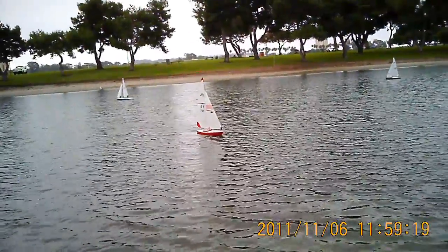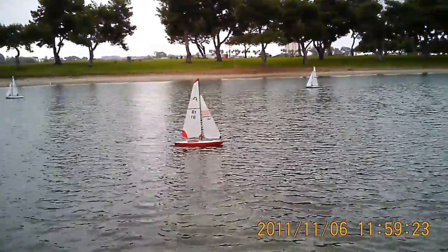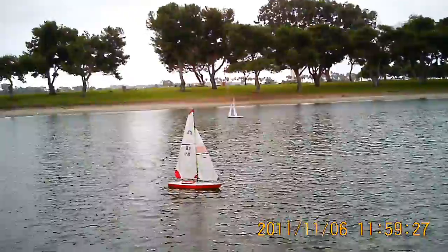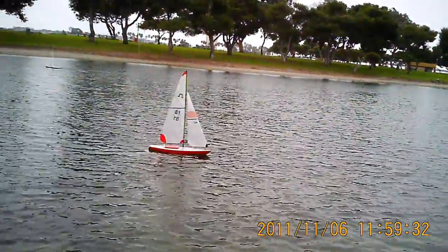Now I'm saying that the wind's getting a little bit light at this point. You see how much I'm having to head down a little bit. Now I actually thought about tacking for a minute. So let's stay with this for a minute. I was going to break off and we'd go to race 2, but let's stay with this for a minute. So wind's pretty light.